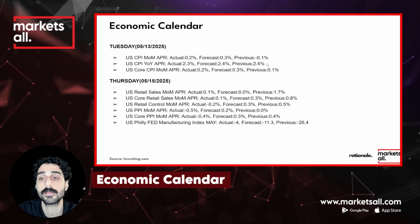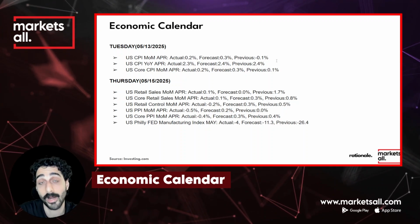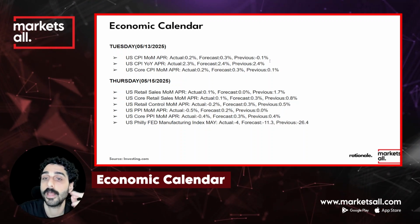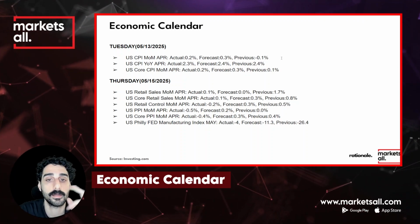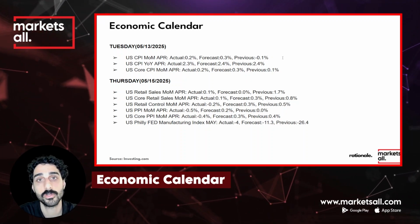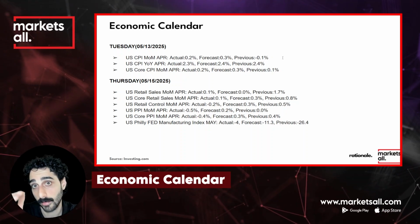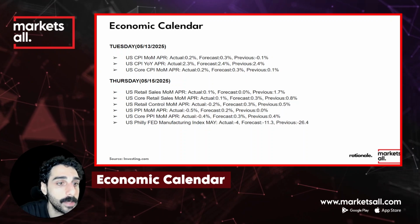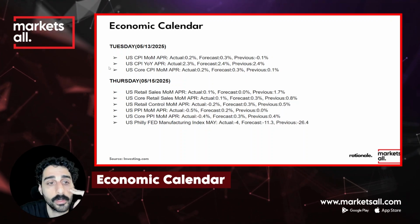Electronics and department stores all slowed or contracted. Only online sales saw a small gain. Taking this together with tariff concerns, if you view the March and April data together, that's why I'm highlighting the revisions as well. If we're going to see the impact of tariff concerns on data, that's how we evaluate it.